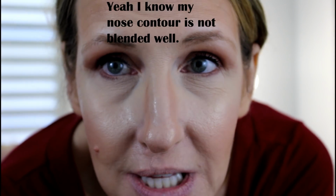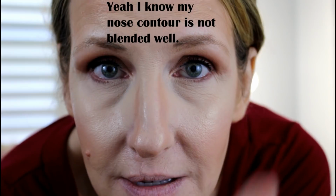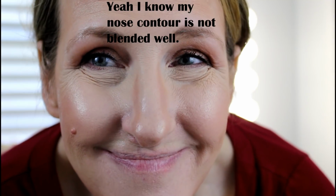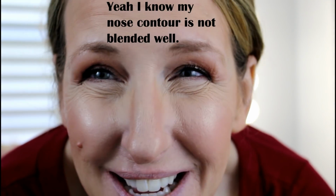Now the only lights that I have on are my two side umbrella lights, but I turned off my ring light. So, yeah, and the more I smile, the more I'm probably going to look more wrinkled. But do you see that? Do you see all these wrinkles down here?